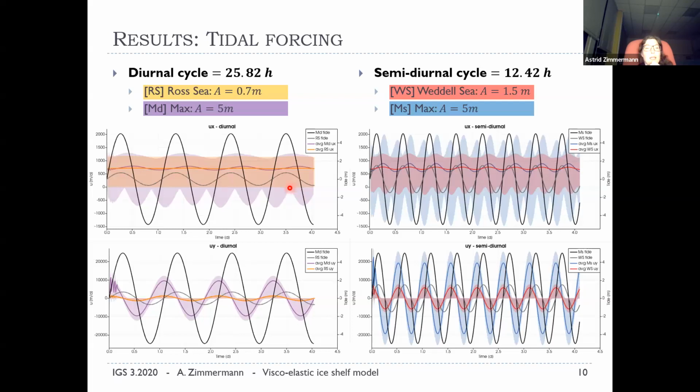The most interesting thing we can take away from these graphs, without talking about everything, is if we compare the vertical velocities of the diurnal cycle and the semi-diurnal cycle for the maximum amplitudes, which is the same amplitude, we can see that the maximum vertical velocities are much higher for the semi-diurnal cycle than for the diurnal cycle, which is potentially related to the elastic part and less time to relax between the force changes than for the diurnal cycle.